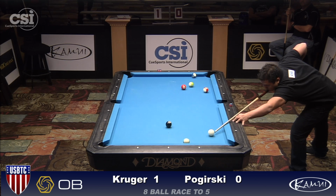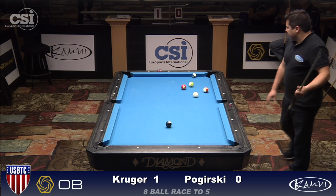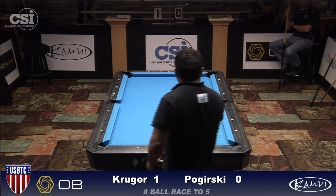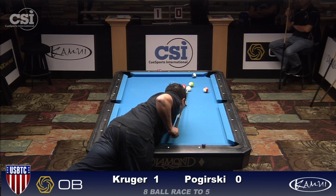We'll see which way he goes. I think he's going to go to the 11, but not going to be good enough. I don't know if he can get in there. If he can, he's awfully lucky. Boy, oh boy, another 1/16 of an inch and he doesn't make this ball.